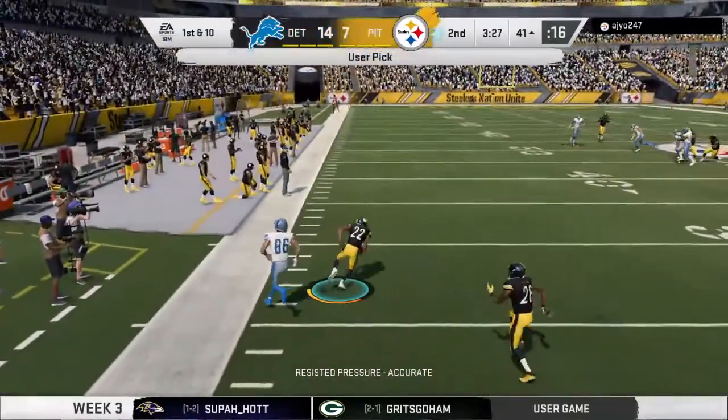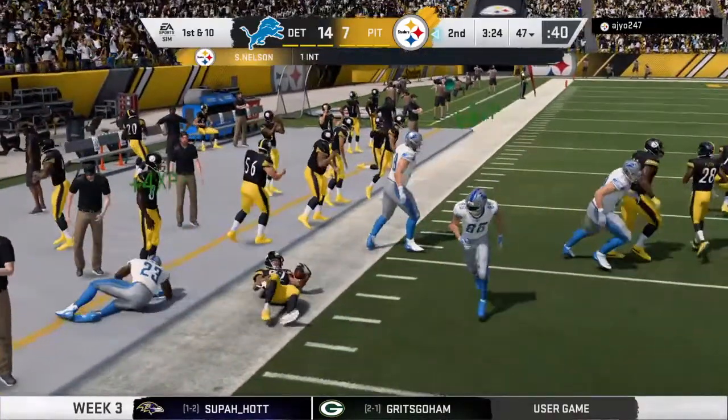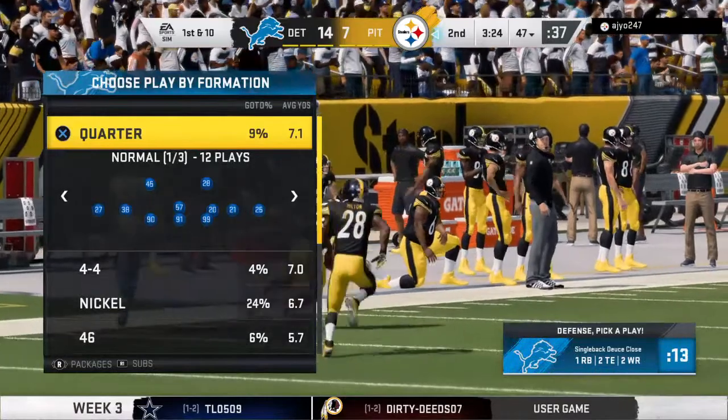Looking for Jones, and it's intercepted. Picked off by Steven Nelson. And he'll take this back all the way up past the 45-yard line.